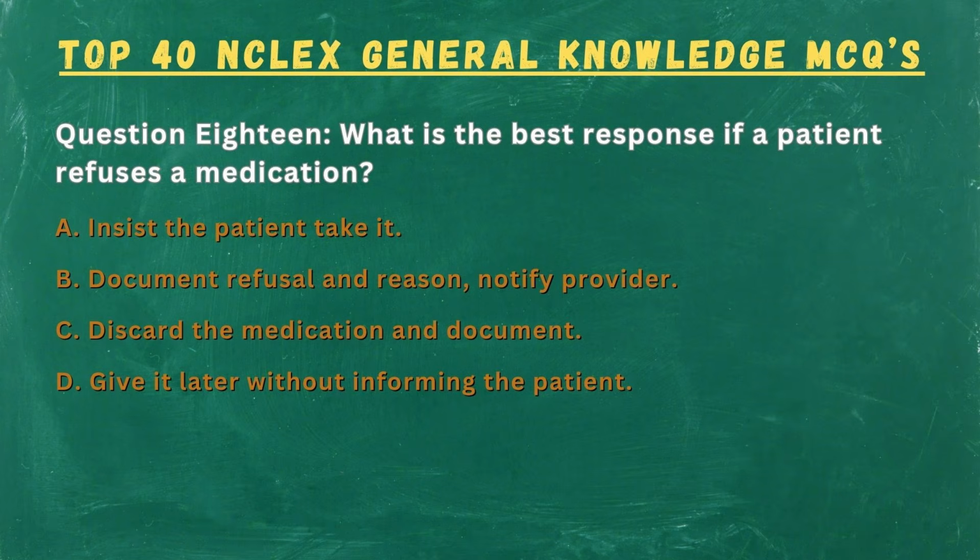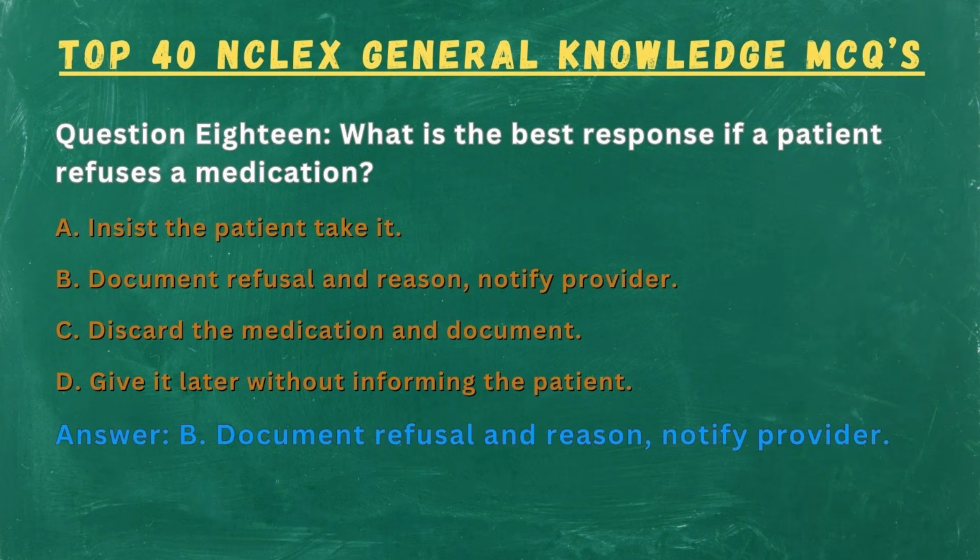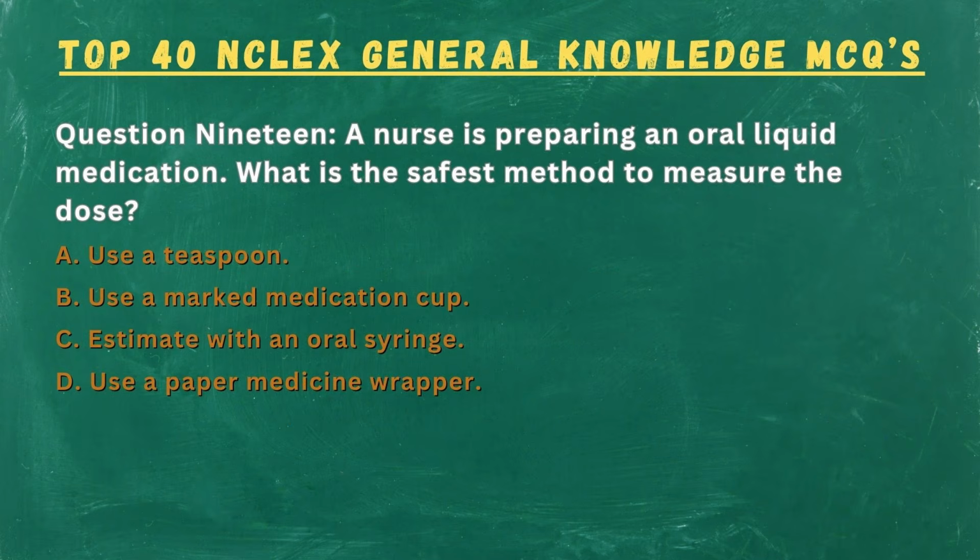Question 18. What is the best response if a patient refuses a medication? A. Insist the patient take it. B. Document refusal and reason. Notify provider. C. Discard the medication and document. D. Give it later without informing the patient. Answer: B. Document refusal and reason. Notify provider.